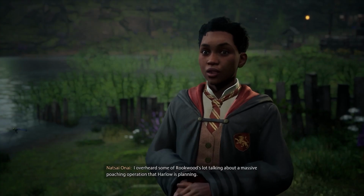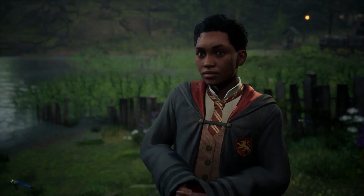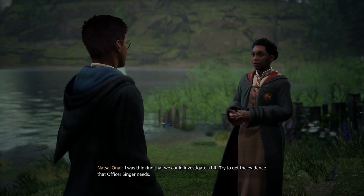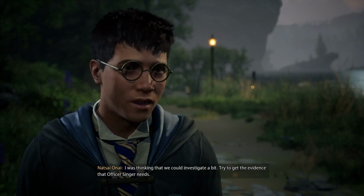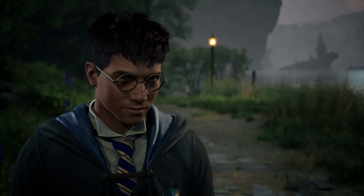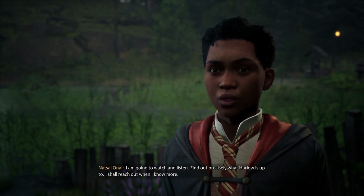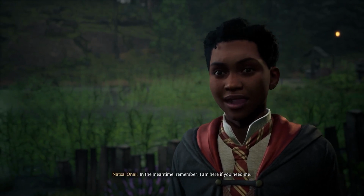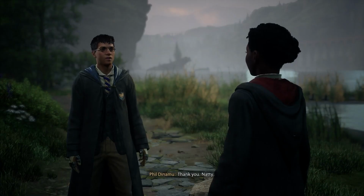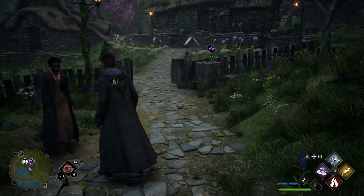I overheard some of Rookwood's lot talking about a massive poaching operation that Harlow is planning. I was thinking that we could investigate a bit, try to get the evidence that Officer Singer needs. Hmm. All right, but how? I am going to watch and listen, find out precisely what Harlow is up to. I shall reach out when I know more. In the meantime, remember, I am here if you need me. Thank you, Natty. So we need to investigate. Be on your guard.